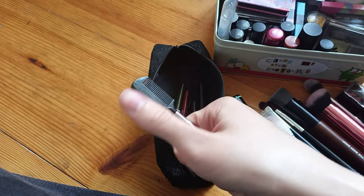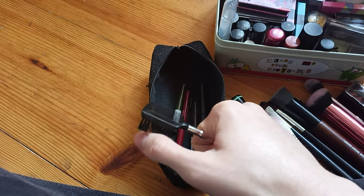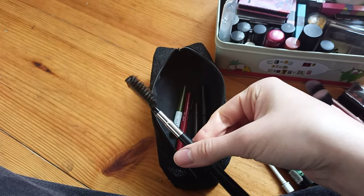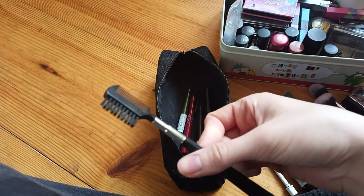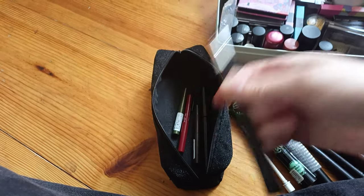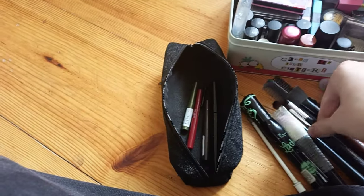Oh, this is also from the Body Shop. I think it's probably also from the Advent Calendar. This definitely I would not have bought myself. It's like an eyebrow brush thing. I never use it. I don't really do anything at all with my eyebrows. Truly nothing. So this is kind of useless to me, but I keep it in case I want it for something.